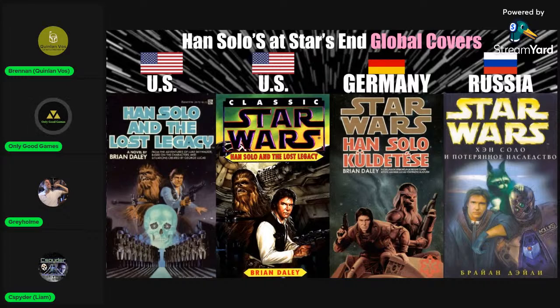You know what I will say? I do like the green upper part of the U.S. reprint, the green sky, whatever that's supposed to be. Yeah, it looks pretty good. If they had just fixed Han Solo's face, it would have probably been good. But still, I do like the U.S. version with that skull because that's just so iconic, and that cover is a must. You see that cover, and if you were at a bookstore as a little kid, you would definitely want to buy that one.